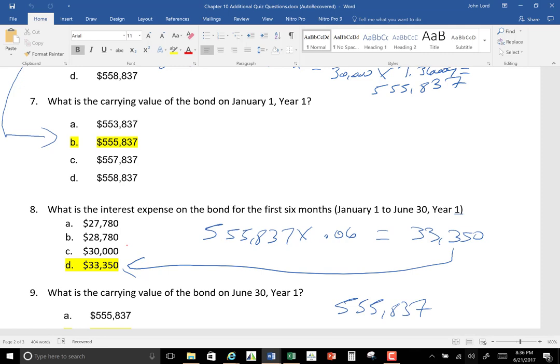No, it was 8% and it was 12%. To get the interest expense, I multiply it times the market rate of interest. 8% divided by 2 gives me the interest expense, right? To figure out the cash, I multiply it times the stated coupon rate, which in this case is 0.05. So you want to get used to that. That gets a little confusing. To get the cash, it's the stated rate times basically the face of the bond. To get the interest expense, it's the market rate times the carrying value of the bond.